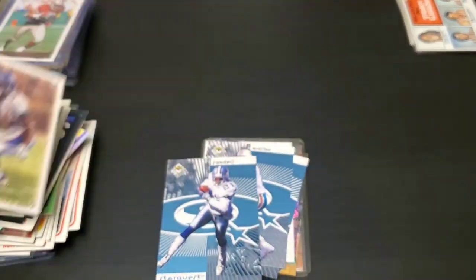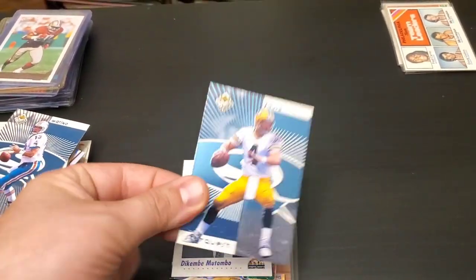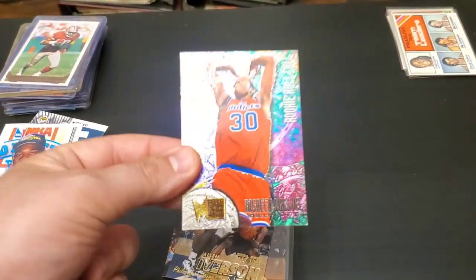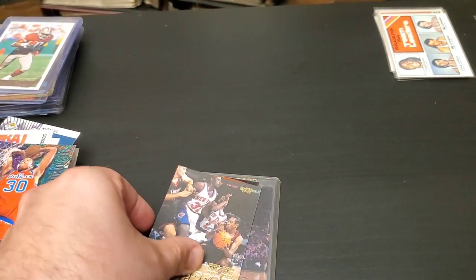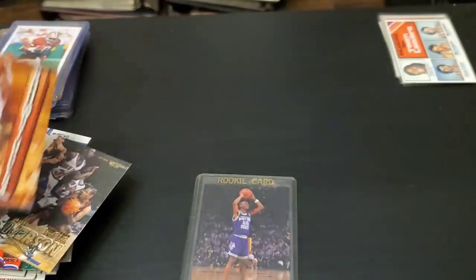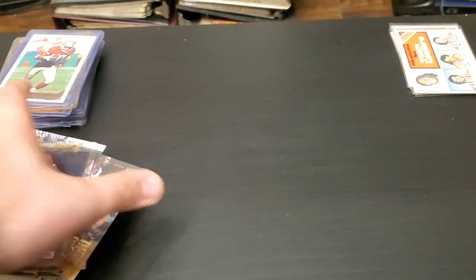Another Masterpiece, Champ Bailey. Star Quest, Deion Sanders. Dan Marino. And Brett Favre. A Dikembe Mutombo rookie. Rasheed Wallace, Metal. Allen Iverson, Fleer 97-98. Tim Hardaway, Showstopper. Last but not least, a Penny Hardaway, 1 out of 74,000.